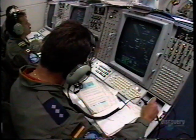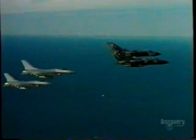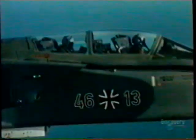These guys have the capability of taking, you know, two fighter jets, controlling them, giving them every direction so that he rolls in behind the target and allowing that guy to visually identify that target.